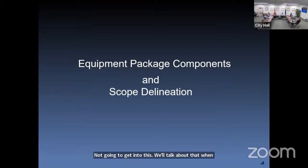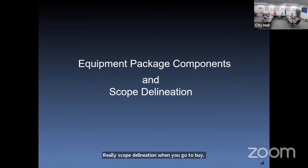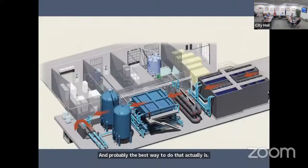All right, there's another dimension of all this that I want to talk about, and that is really scope delineation. When you go to buy a membrane package or an equipment set of anything, it's really important to understand the scope. Probably the best way to do that is to show you a schematic, a concept of a treatment plant. You've got the main filter equipment provided by the membrane system supplier. That falls here in that green square, but it's really a subset of the total equipment installed in the plant.